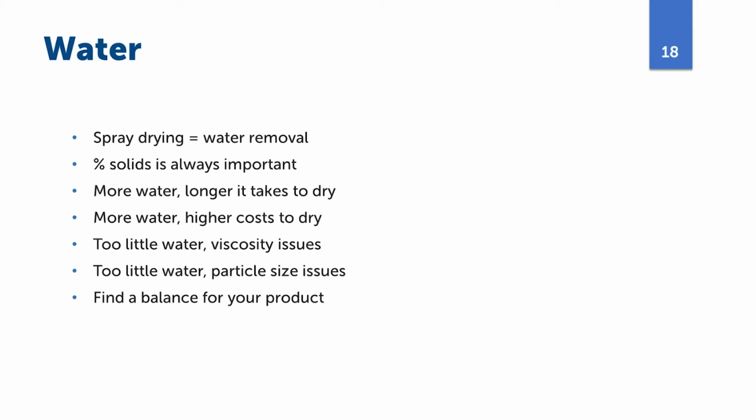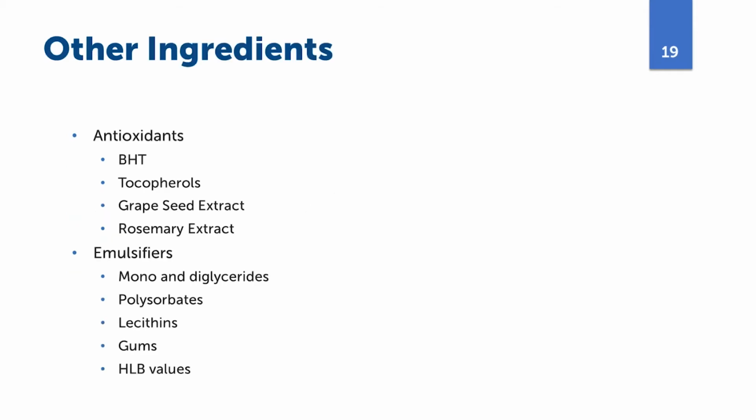Water is another huge component of spray drying. Spray drying is essentially water removal. The more water you have, the longer it takes to dry, and the higher the cost to dry. So when someone asks you what is the percent solids, it's always good to know what that number is. If you have a product that is 25% solids, that means it's 75% water.